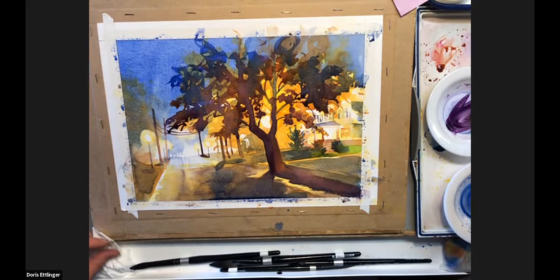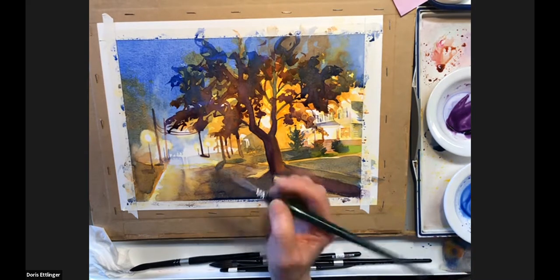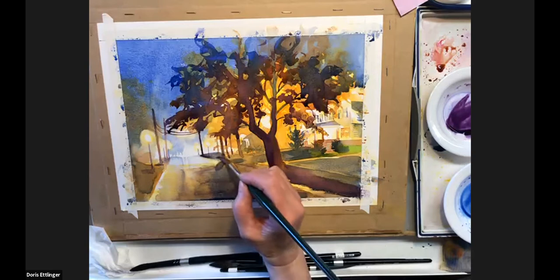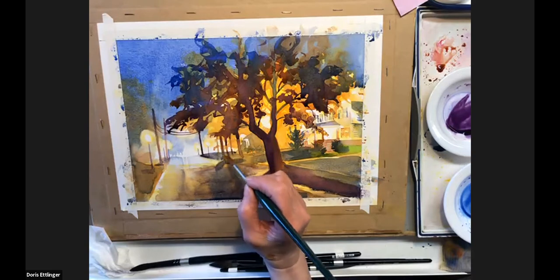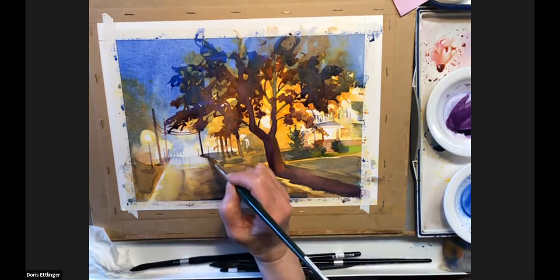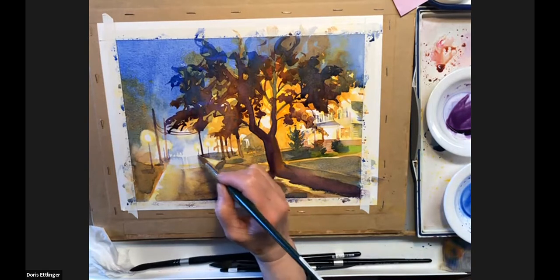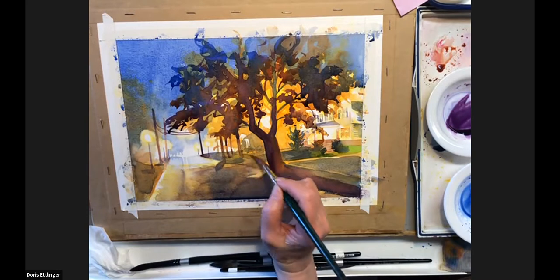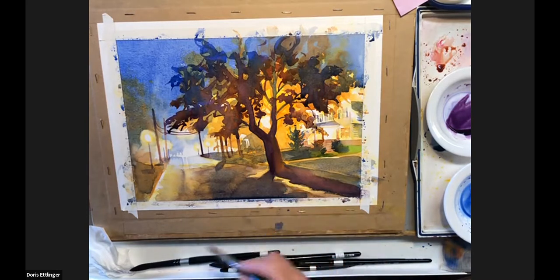All the detail you put on the house and the shrubs looks really great. Thank you. I talked about wanting to keep the foreground darks warmer. And then I went ahead and put some mineral violet back here, but that's okay. We won't tell.